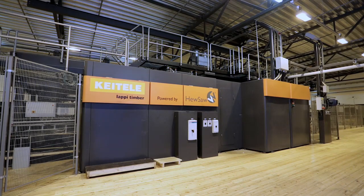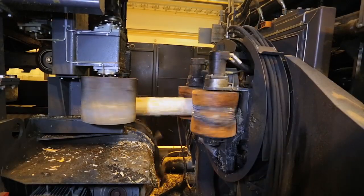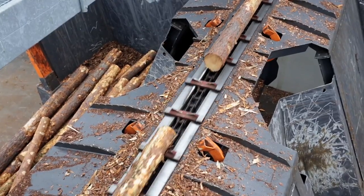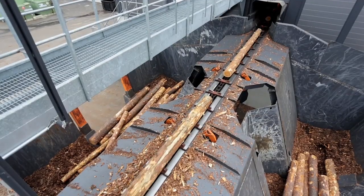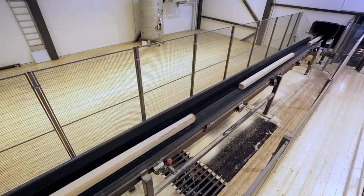The HewSaw R200 1.1 V1 is a versatile small log sawing machine. The installation at Lappi Timber in Kemijärvi, Finland is an extremely fast sawing line with feed speeds reaching 220 meters per minute.